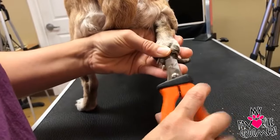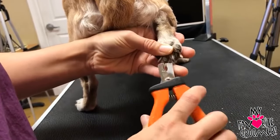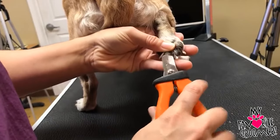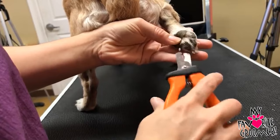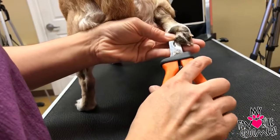Do not try this at home. If you don't know what you're doing, you will hit a vein and then you will not know what to do, maybe. Please get training first.